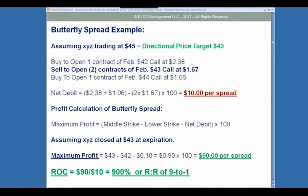Here's an example. Let's say XYZ company is trading at $45. Our directional trading model, or whatever methodology you use for your trading, is telling you that XYZ is going to go down to my Fibonacci target level of $43. So I want to set up a nice little trade for this little bit of movement, just $2 down. How can I lower my risk, have it very low, but still have potential for a really great reward on my capital at risk? One way to do it would be a balanced butterfly.